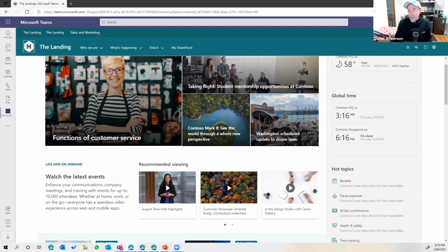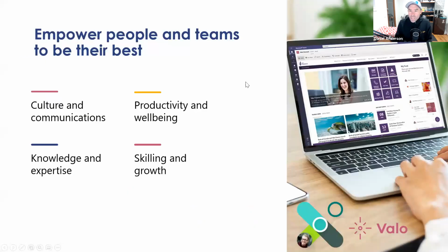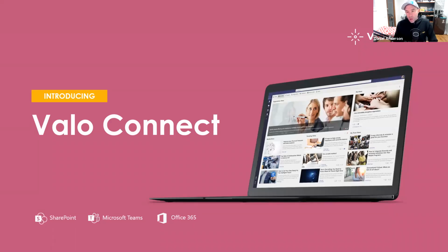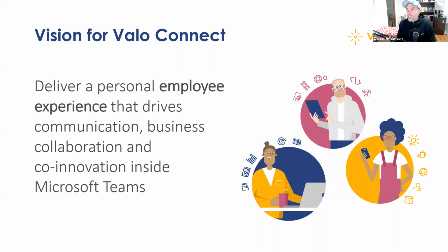Now, I'm just going to jump out of Viva Connections, and we're now going to take a look at what we call Valo Connect. All right, so this is what we're really positioning as we don't compete against Viva Connections. What we are actually doing is we're completing that Viva story. Right, so we're extending, we're adding some more functionality and capabilities to Microsoft Teams and to that whole Viva Connections story. Now, a little bit about the vision of Valo Connect.